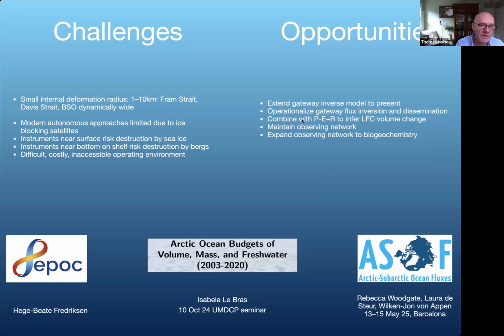We need to combine those estimates with meteorological estimates of P minus E plus R, so we can infer liquid freshwater volume change in the Arctic control volume as a whole. We obviously need to maintain the observing network, which is very difficult. Only one of those 4 gateways has secure funding beyond 2026. And we also need to expand the network to include biogeochemistry, because you can do the same kind of thing with nutrients and carbon and so on.